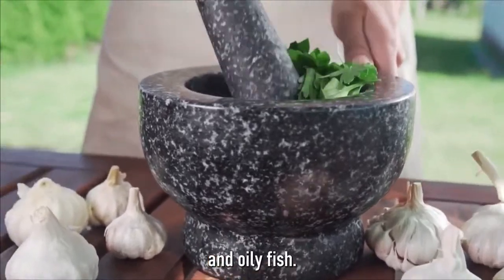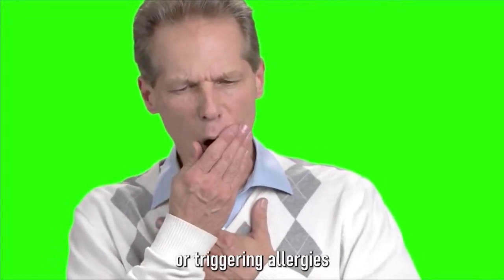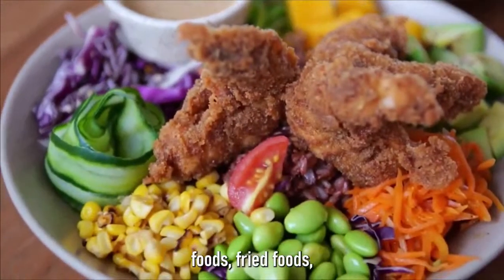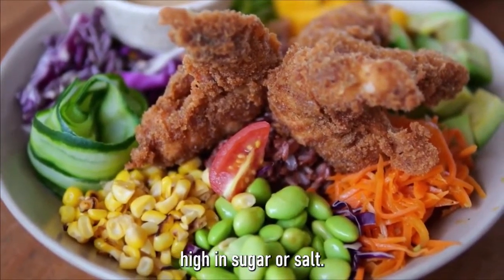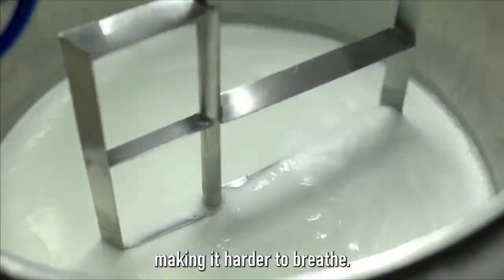seeds, and oily fish. On the other hand, some foods can worsen your lung condition by increasing mucus production or triggering allergies or asthma attacks. Some of these foods are dairy products, eggs, processed foods, fried foods, fast food, and foods high in sugar or salt. Dairy products and eggs can increase mucus production, making it harder to breathe.